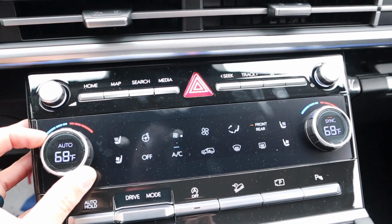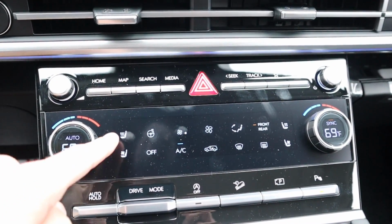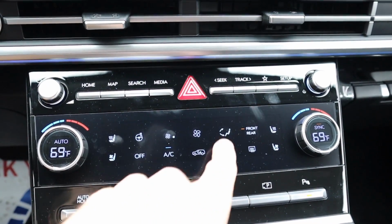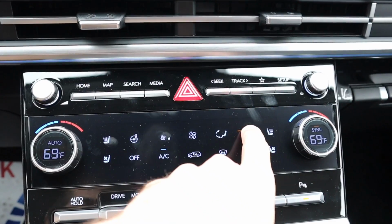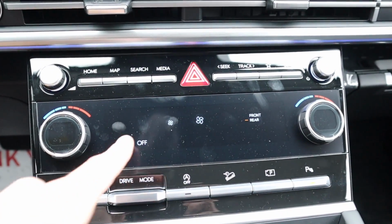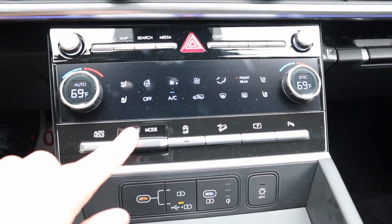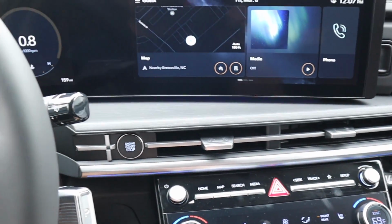This has a dual zone system, so temperature dials are on both sides, heated and ventilated seats, heated steering wheel, fan speed right in the middle, along with where you'd like the air to go. You can even get into the rear, so by pushing on that, now you can make some adjustments. And then underneath that, there's auto hold, as well as the different driving modes.